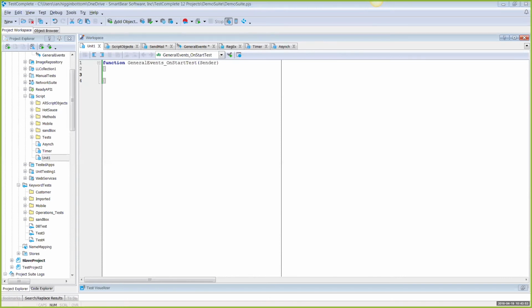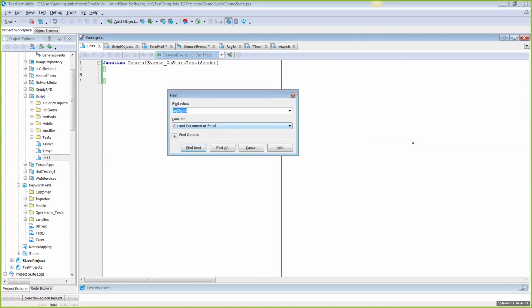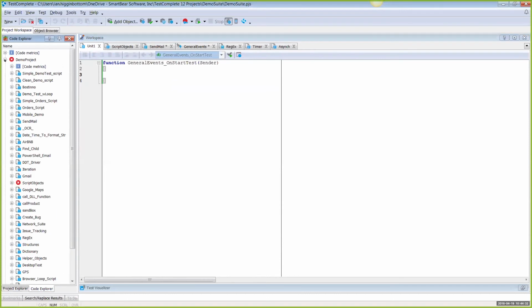So this one's from Arnaut Dom. The use of TestComplete library seems not very efficient to me. Is there a way to find library functions easier and see in which scripts they are used? Yeah, absolutely. If you want to see what or where your functions are, you can always use the Control+F find function within TestComplete. That will allow you to search your whole project suite to find that function. We also have the Code Explorer that lives on the left side. We're not going to get too deep into it today because we've got other things we'd like to show you, but this helps you get additional metrics with regards to your scripting.